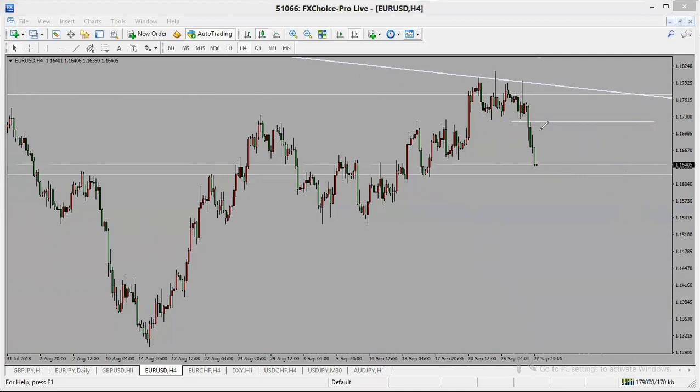Rather wait for the market to come to this level. That's the first corner. Then wait for it to come back and break this level, and then you can sell somewhere. So this one is clear.